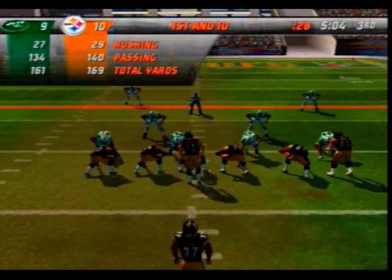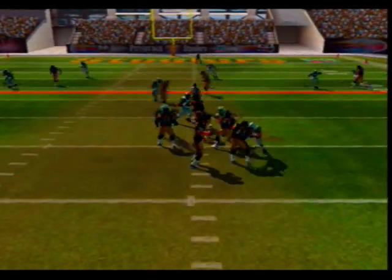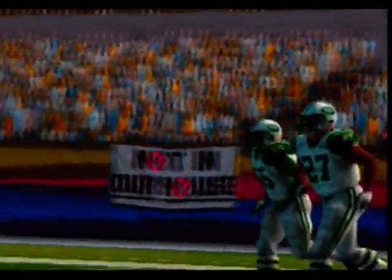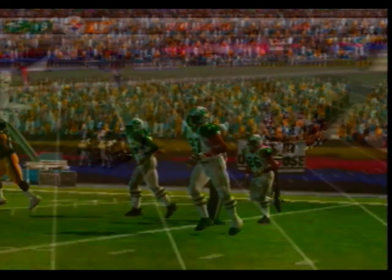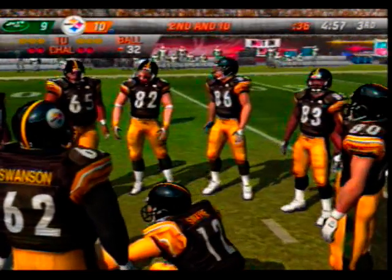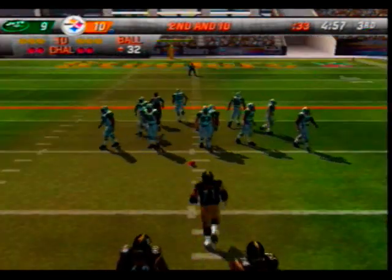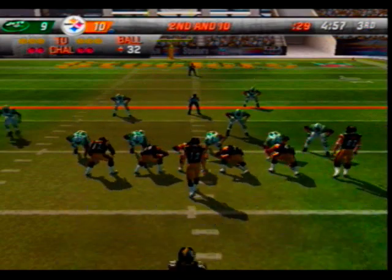Everything you got. Only one man back. Pumps once with the pass. Drops the interception. Yeah, if he could have come up with that one, not only does it take away the scoring threat, but it gets the ball back for your offense. And this is the 8th play of this drive. 32-yard line.